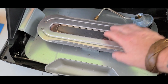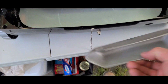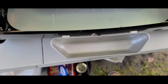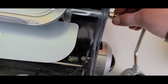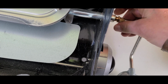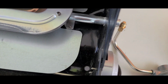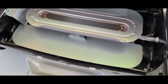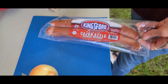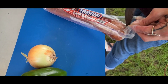So underneath the griddle is all your components. Your grit pan, if you want one, and then screw this under here. Then your propane tank sits right beside it, and you put your griddle back on. The griddle is two-sided, flat on one side and ribbed on the other.